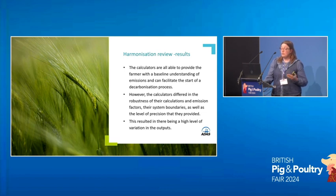So the good news is that all of them are able to provide a farmer with that baseline understanding. They're all valuable to provide that baseline understanding regarding emissions, and they can start that process of conversation at a farm level regarding decarbonisation, if that was the premise about going through the process. But the robustness of the calculations and the emission factors were different across all of them.